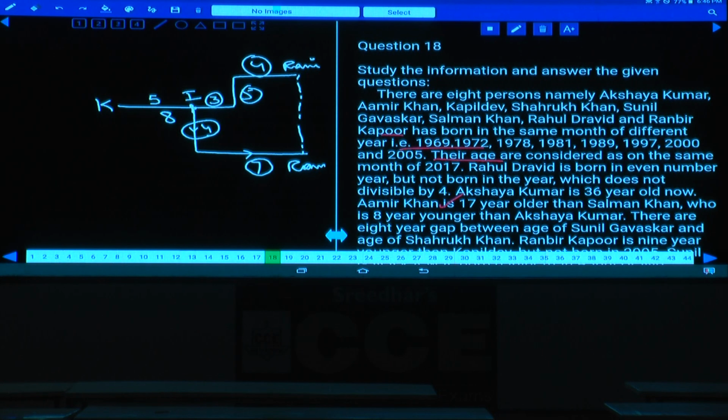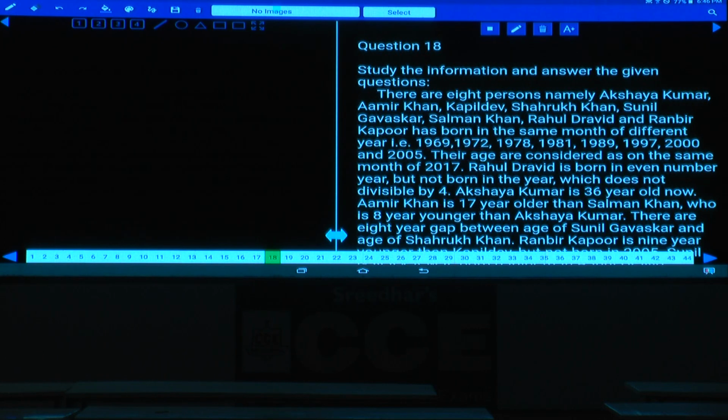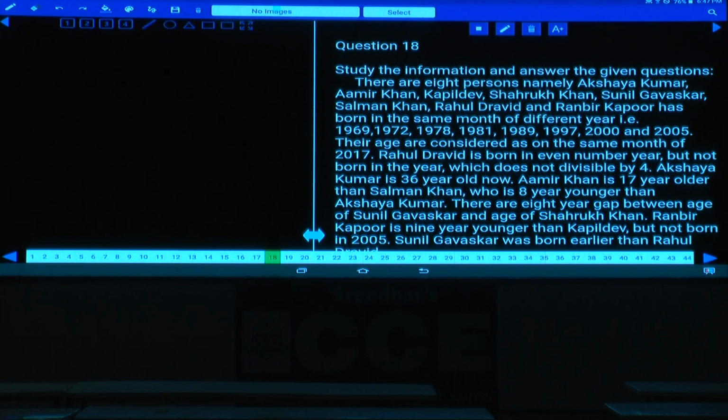Then question number 18 onwards. Now if you observe, question numbers 12 to 16 and 18 to 22 were all once given in the examination, original questions. Now in 18 to 22, what is the information here? There are 8 persons, namely Akshay Kumar, Amir Khan, Kapil Dev, Shahrukh, Sunil and so on, born in the same month of a different year. Their ages are considered as on the same month of 2017. What is the base date here? The base year is 2017.